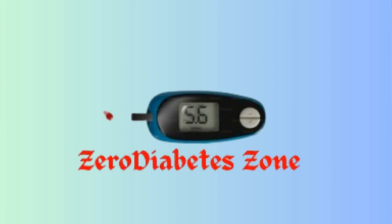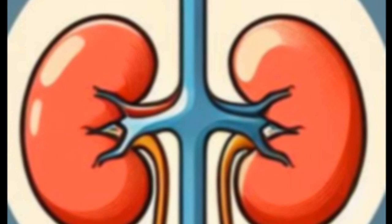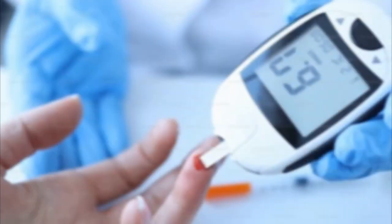healthy life with diabetes. Today we're diving into a very important topic, diabetes and kidney health. We'll explore the connection between the two and what you can do to protect your kidneys. So, let's get started. Did you know that diabetes is one of the leading causes of kidney disease?